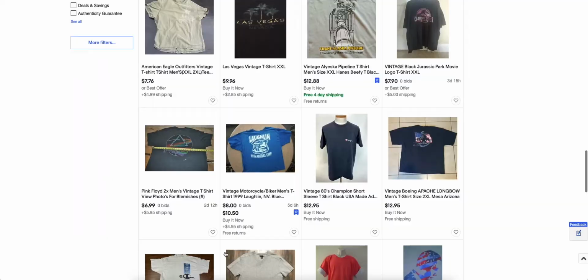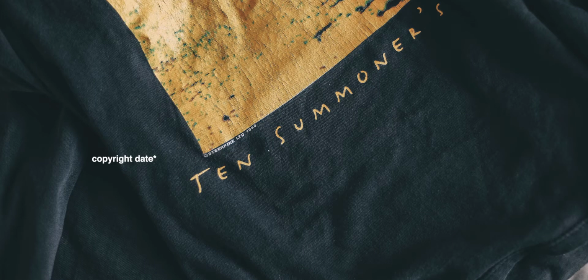Another thing is looking for the print dates on the shirt. This mainly applies to tour tees, but sometimes it's on other things. Even dates of the event or whatever the t-shirt is alluding to can be an indicator.